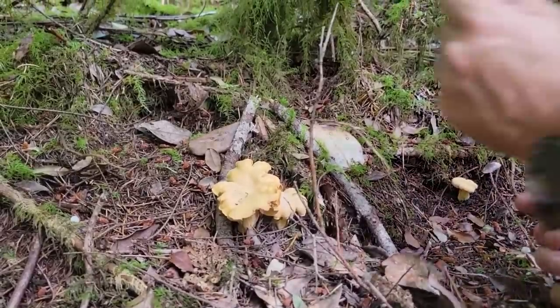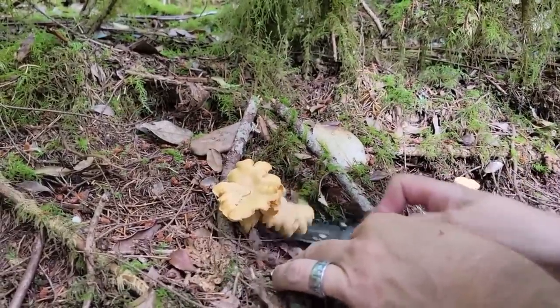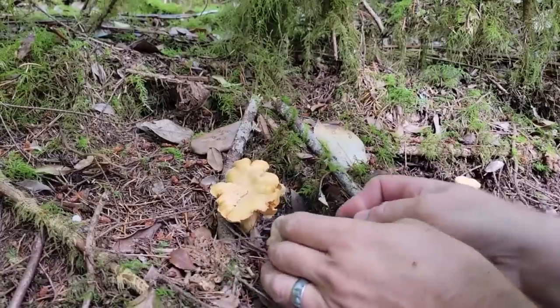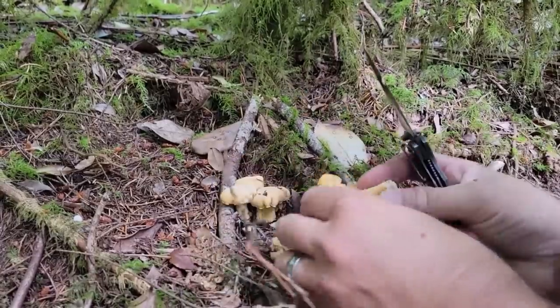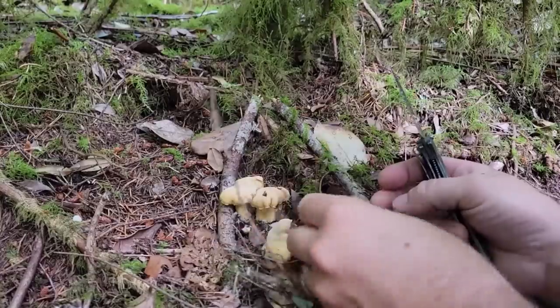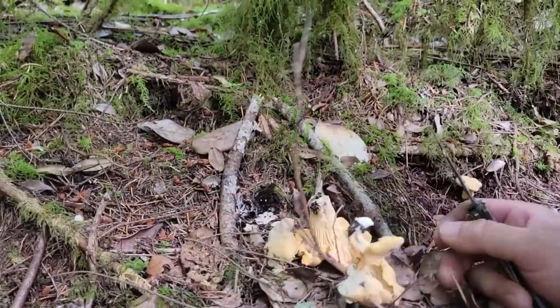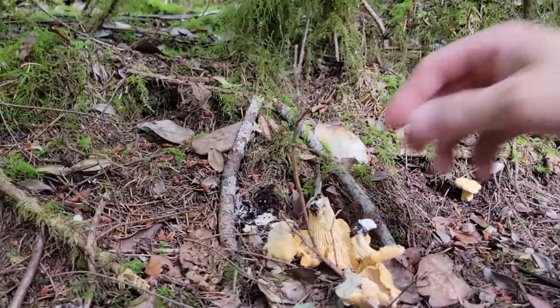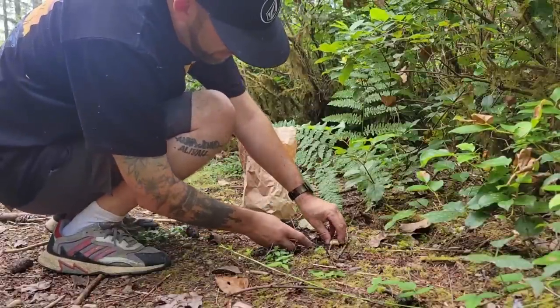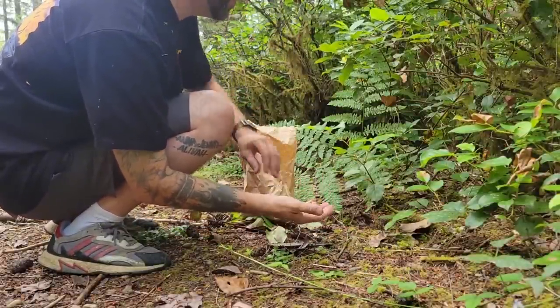These are definitely some of the bigger ones that I found today. Look at these. And there's just white spores everywhere. So if you have any worry about them being too young, they have put spores everywhere out here. So beauties. Beauty.